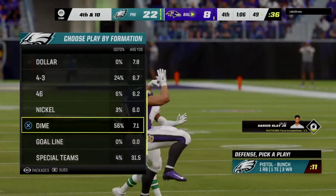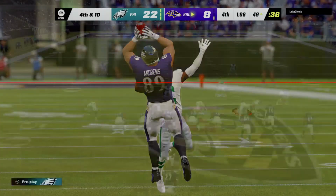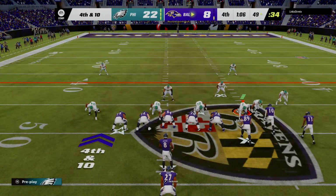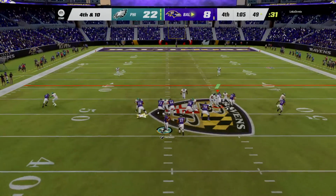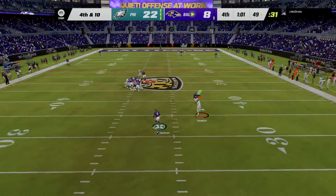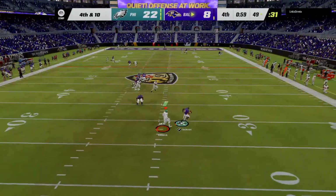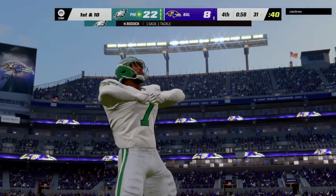That means it's just one last chance left, and this has to be a first down or a touchdown, or this game's over. Now Jackson. And he's brought down. Can't do anything with a football.